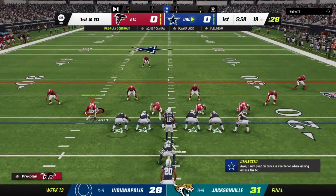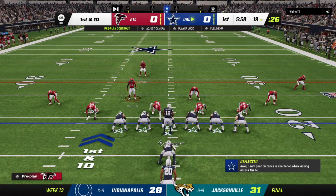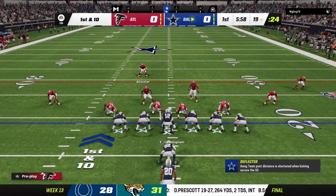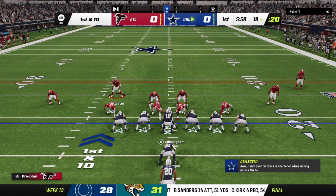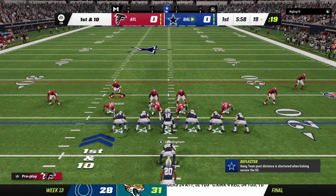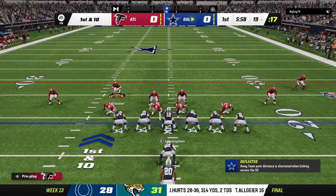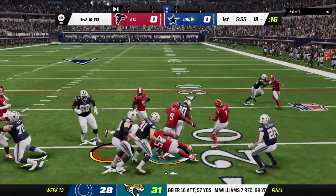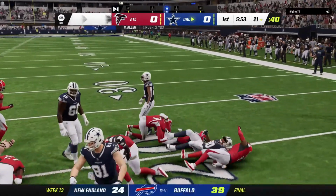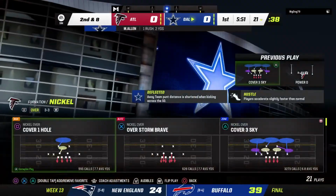On the set. Panther 11, Panther 11. 60 Maverick, 60 Maverick. Cougar 19. Ready. They'll start this drive out on the ground. He is taken down at the 21 after a short gain.